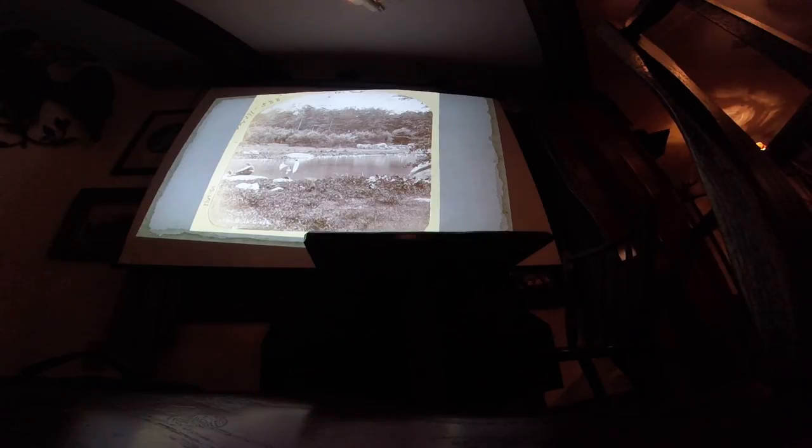So this is his sample album. Do you notice that Rock Creek was deep enough to swim in at one time? By the way, most of these views in the 501 to 580 range, I have identified the location of the views based on the rocks in the photographs.